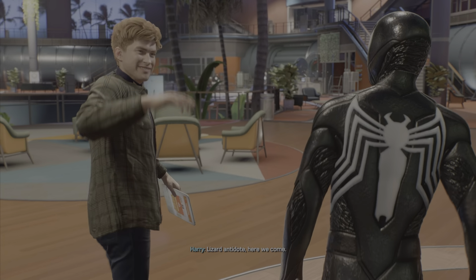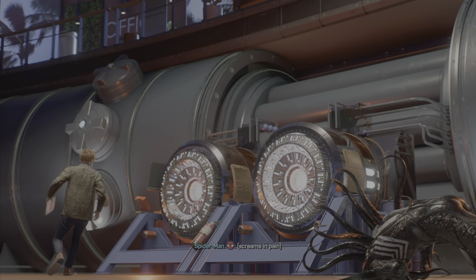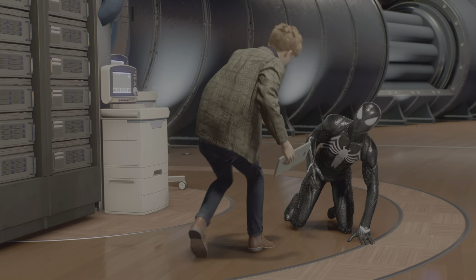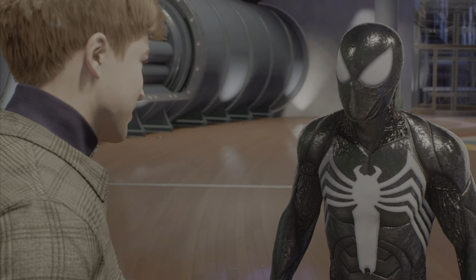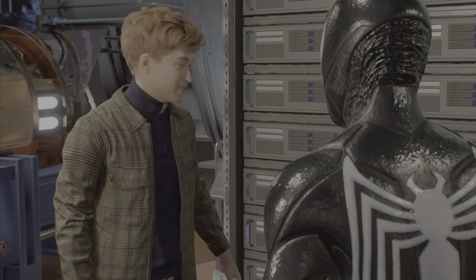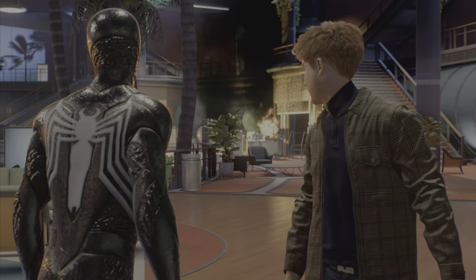Here we come. So the suit's got some sensitive ears. Apparently. What happened? More static discharges. The accelerator's still running, though. The serum's okay. Fire.